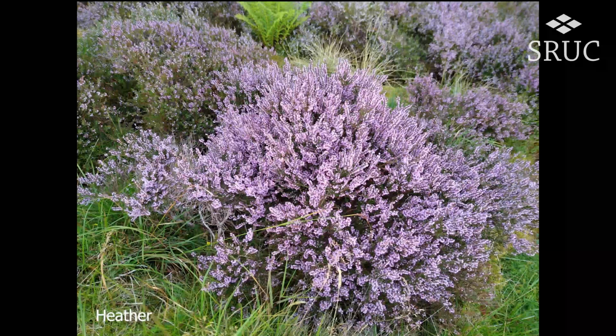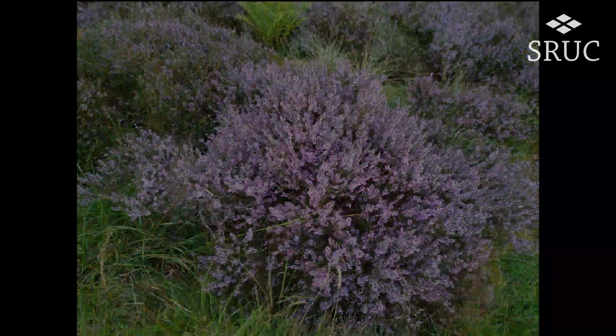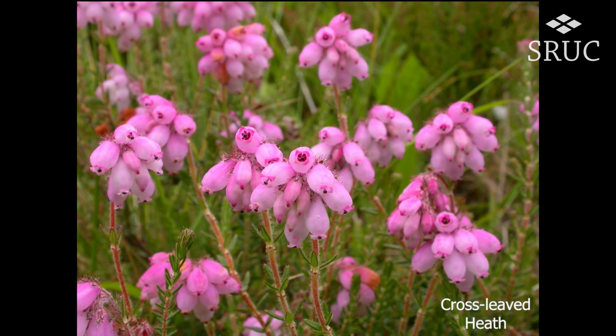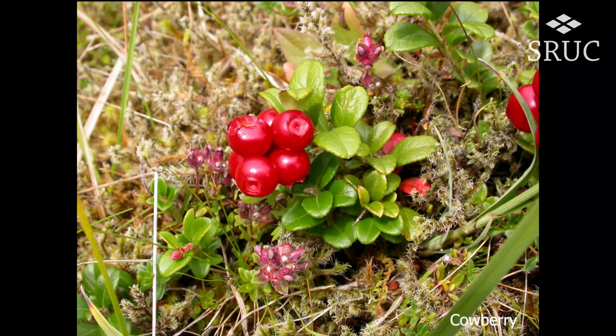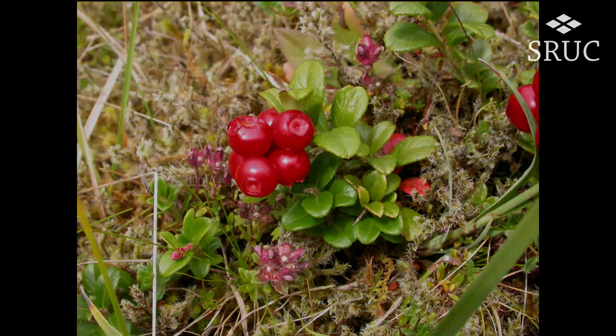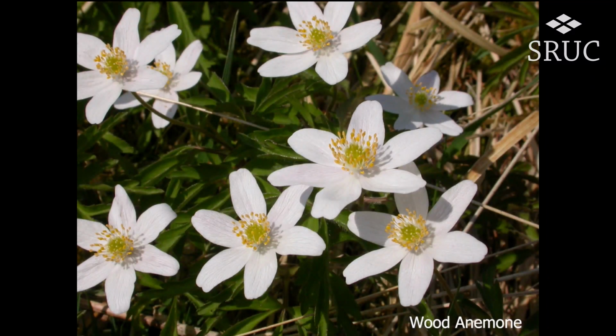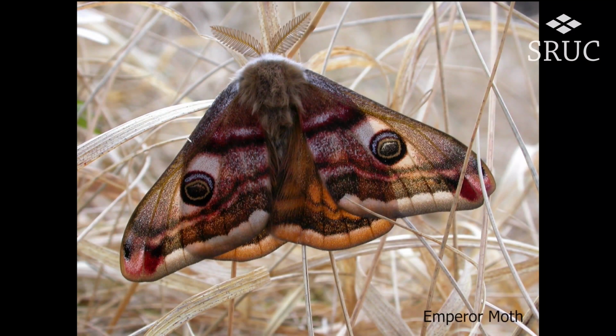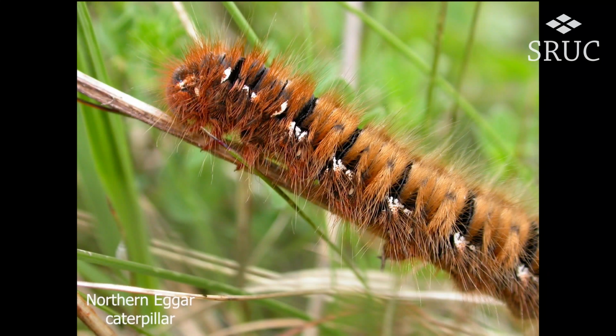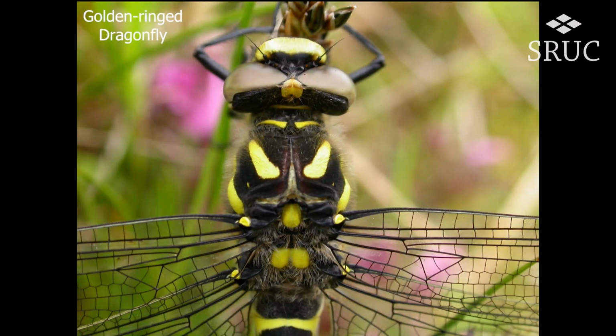The ground vegetation has changed markedly since the woodland fences were erected and the sheep and deer excluded. The grassland vegetation has changed to one dominated by dwarf shrubs such as heather, cross-leaved heath and cowberry, and tall herb and woodland species such as wood anemone now flower abundantly. The habitat that has been created is also good for common lizards, frogs, a range of bird species, and invertebrates like the emperor moth and northern egger moth.